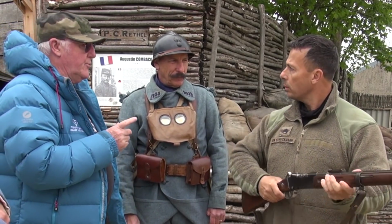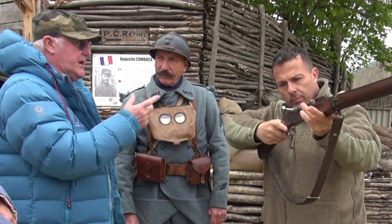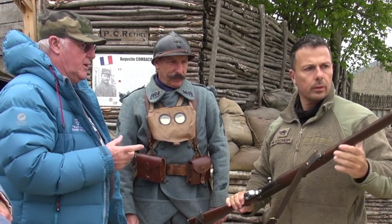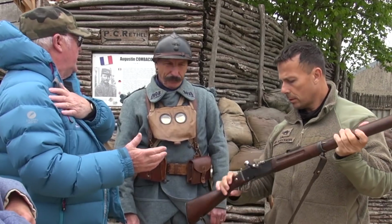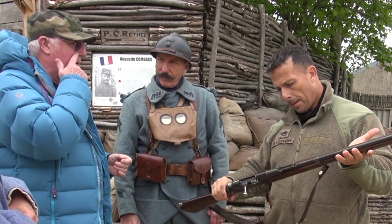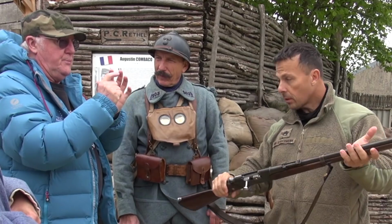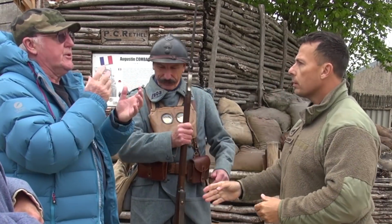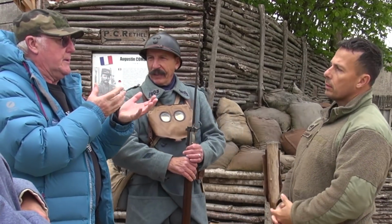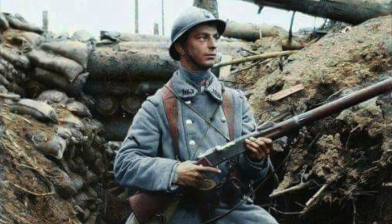And the Lebel round is a very efficient round. The recoil is very gentle. It's more of a push when you fire it, instead of a strike. The British .303 has a smaller powder capacity, so they load it with a higher charged powder, a stronger powder, and it gives you a kick to put out the same performance. The Lebel gives you a push.